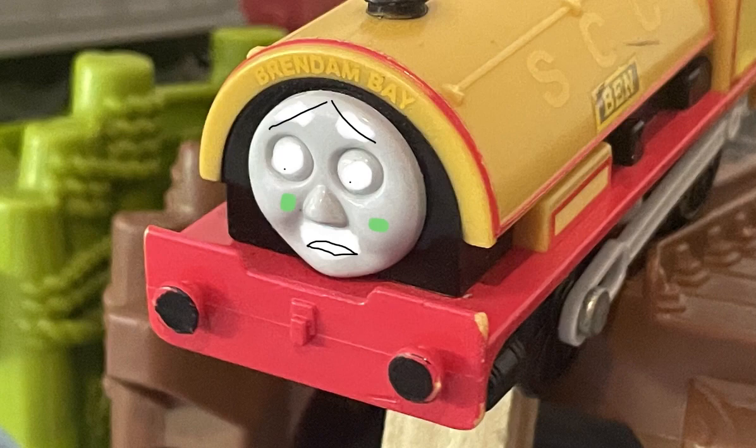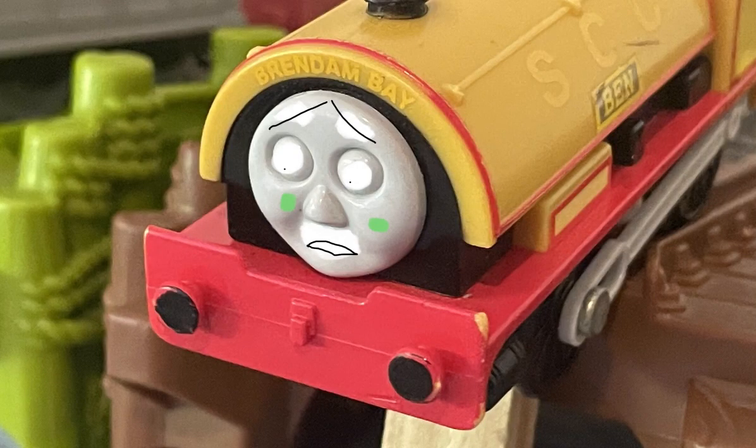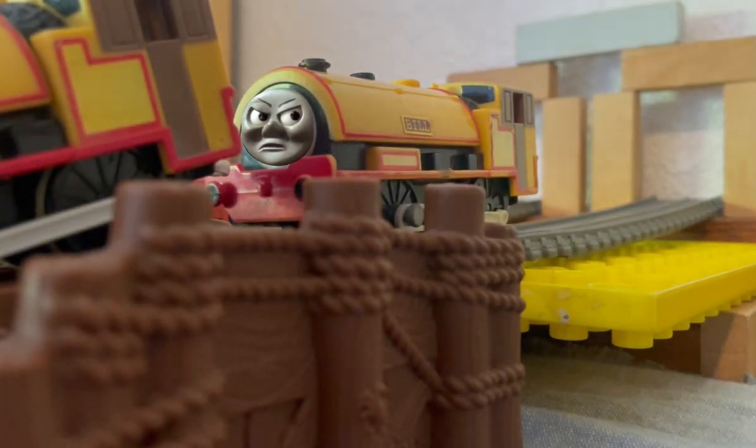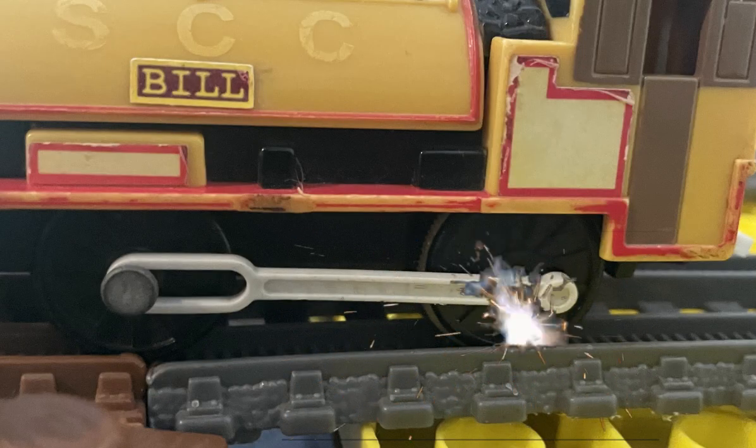Ben was now dangling over the edge. He was feeling both scared and nauseous. He wanted to vomit in the ocean, but he didn't dare in case he fell trying to. Bill quickly parked behind his brother and coupled him up. He tried to pull him to safety, but Ben was getting too close to the ocean.